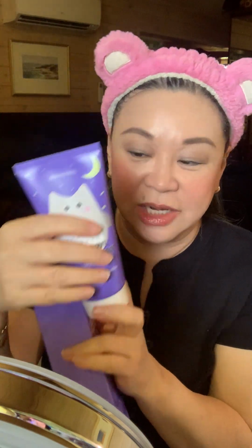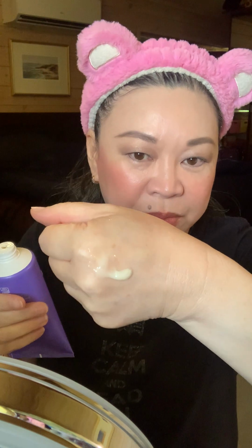It's a big old tube. Look, it is gigantic. I know nothing about it. I should probably look it up online and maybe read some reviews, but it's 170 mils. And it's quite light. It's more like a gel cream kind of texture as opposed to a thick cream or a lotion. It's slightly fragranced, which I don't mind, and it does sink in nicely, and I do like it.